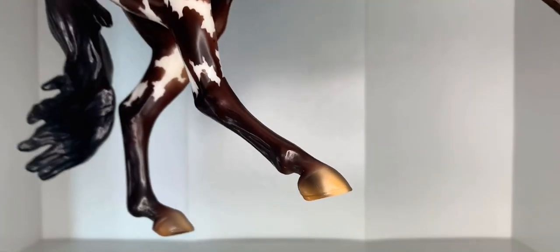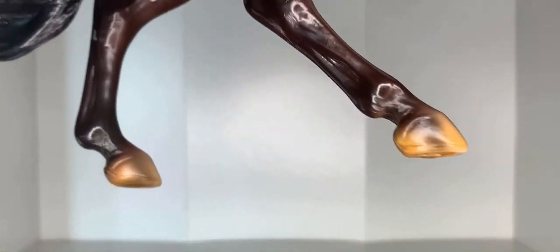And I really love that Breyer added these hoof details to her. So she has these goldeny hooves, and I really love how they added some black stripes on her hooves as well. The only other model that I have that has these exact same hooves as her is my little Ricky Rocker, which is so cool.